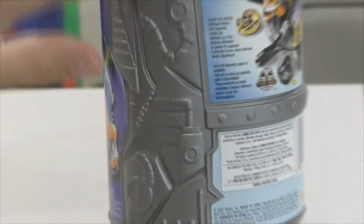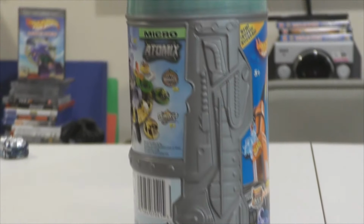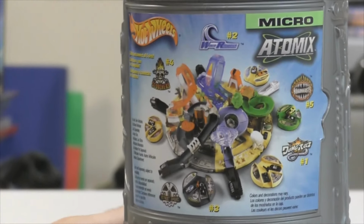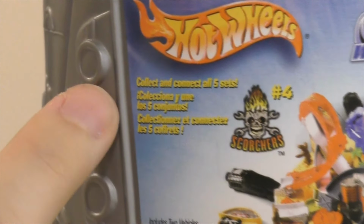This whole mechanical, industrial, Y2K look reminds me of Velocity X. Just this whole era is so cool. I love this aesthetic. And as you can see on the back here, you can see the giant pizza. You can collect them all. Collect and connect all 5 sets.